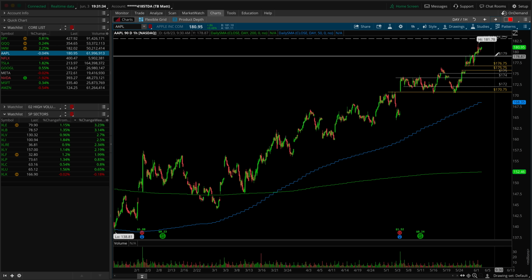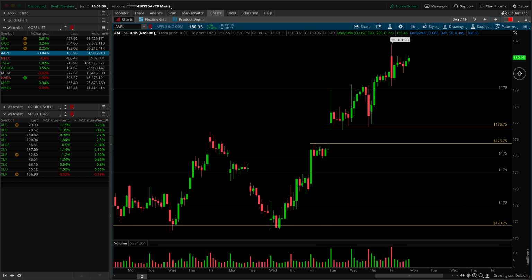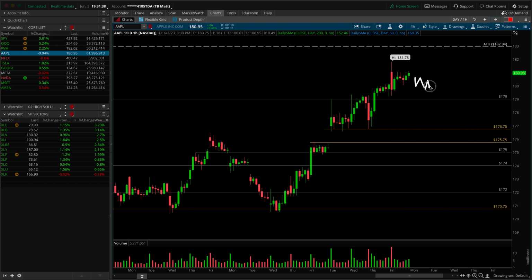In terms of trading it though, here's the hourly time frame chart. Any higher lows, any consolidation over 179 is healthy, and we're targeting the all-time high, 182.94. Breakdowns and lower highs underneath 179 can be traded in the downward direction, and your primary target is going to be a gap close under 176.75 closes at 175.75. Line in the sand pullback has to be 175 even.